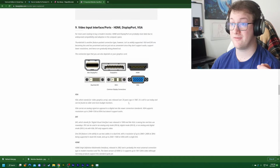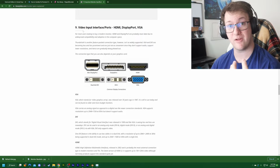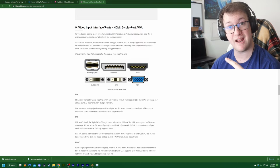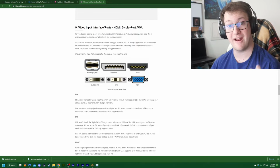Next, kind of on that note there, using the correct video input for your monitor is going to make a drastic difference depending on what you're looking for. Typically, the main ones you're going to be seeing nowadays are Mini DisplayPort, DisplayPort, HDMI. If you want to know a little bit more detail about this, make sure you go check out the video about ports and cable types that I posted a few weeks ago.